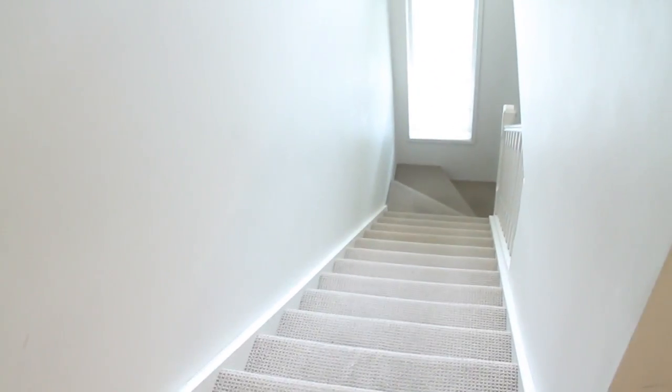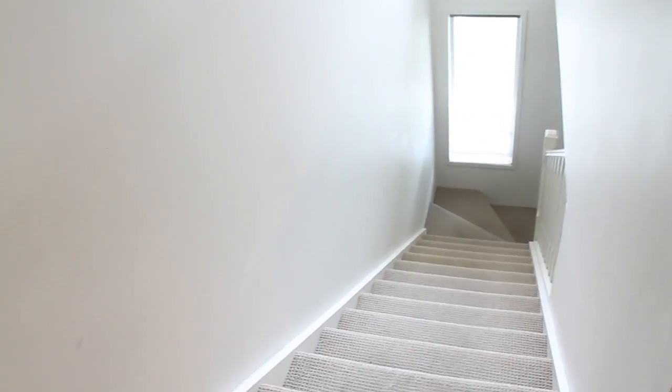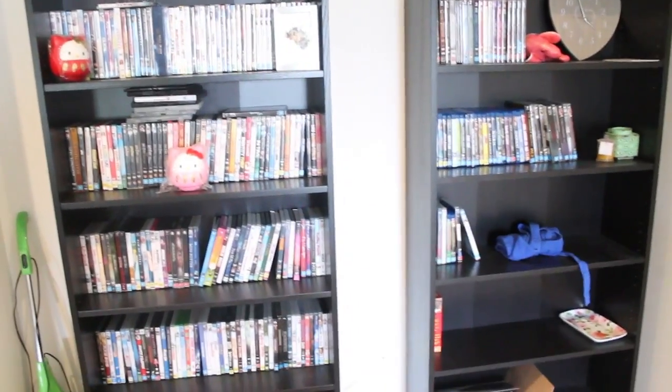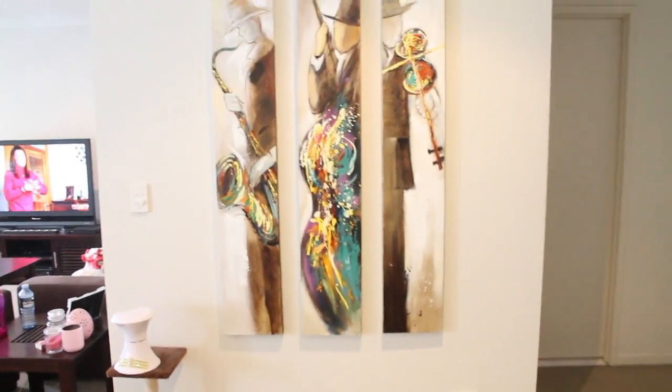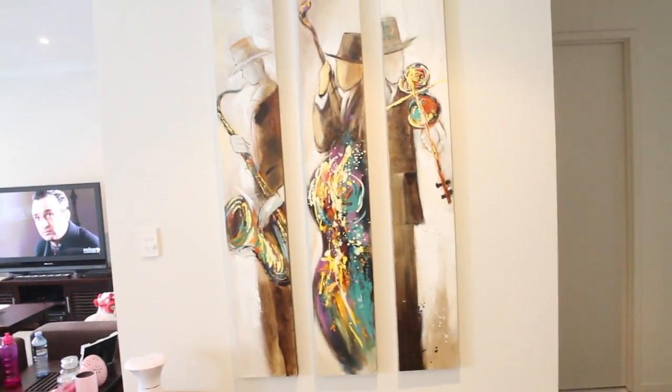Okay, so first off, these are the stairs up to the second story of the house. We're in a two-story townhouse, and it's a small house, but it has a lot of space. And so upstairs is basically my entire scrap room. These are the two DVD cabinets that you see when you walk up. So when you come into the main living area, we have these three really large paintings up on the wall.